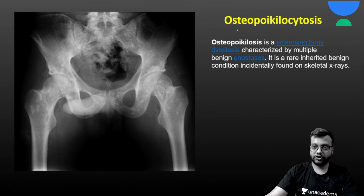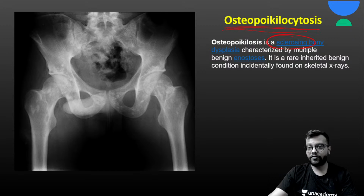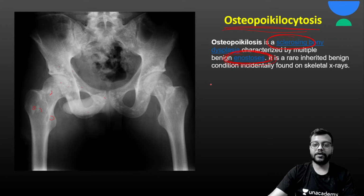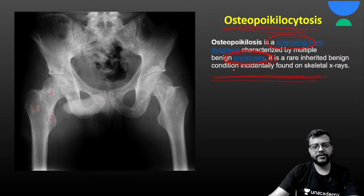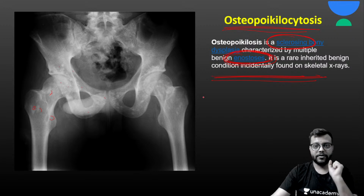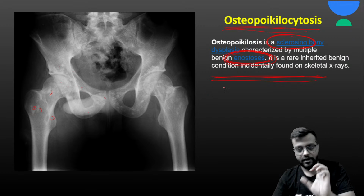Now what is osteopoikilocytosis? This is a bony dysplasia, a sclerosing type of bony dysplasia. So here you can see areas of calcification, dysplasia and benign endostosis, and this is a benign condition easily found on x-rays as an incidental finding. There are not many signs and symptoms, there is no pre-malignant potential, but you have to remember what osteopoikilocytosis is and its x-ray finding, okay.